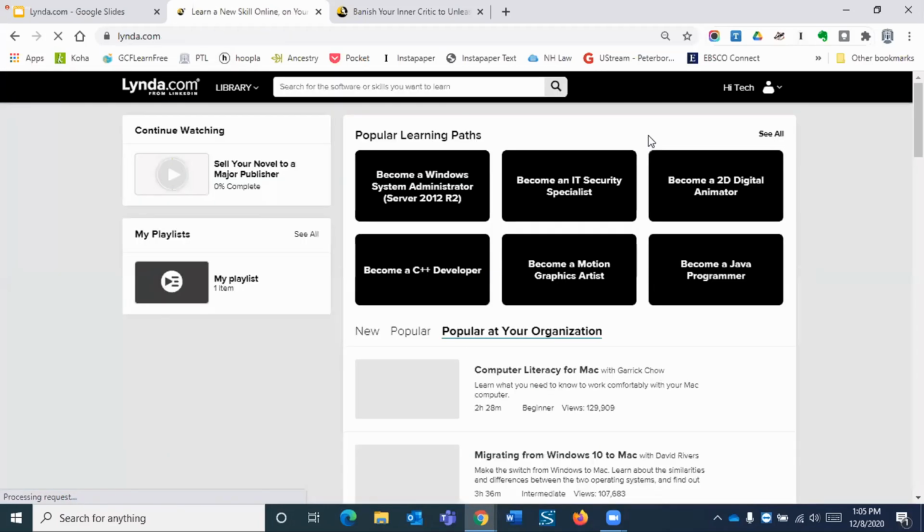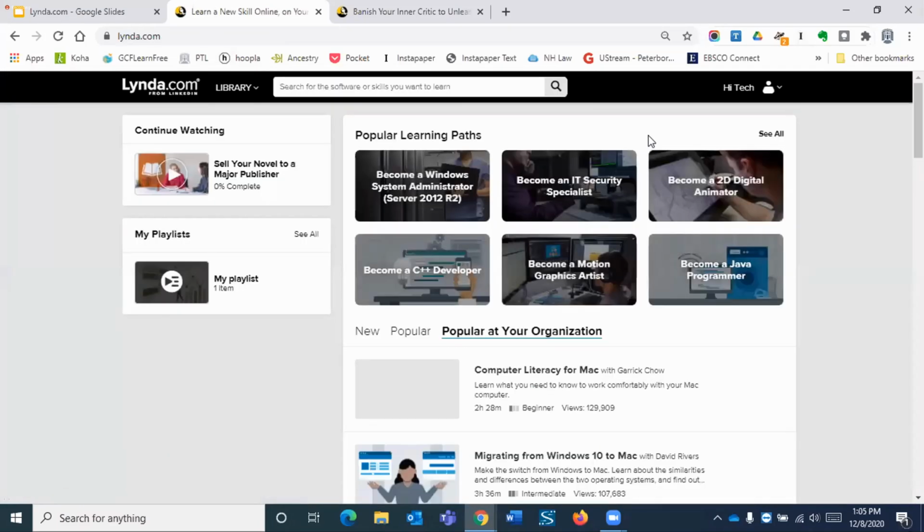Another option is looking at the popular learning paths. These are curated collections of courses and videos, many of them focused on careers, but as I mentioned before, there's a course on learning to play the guitar, and there are courses on writing, and there are courses on photography and improving your photographic skills. So there's a lot there.